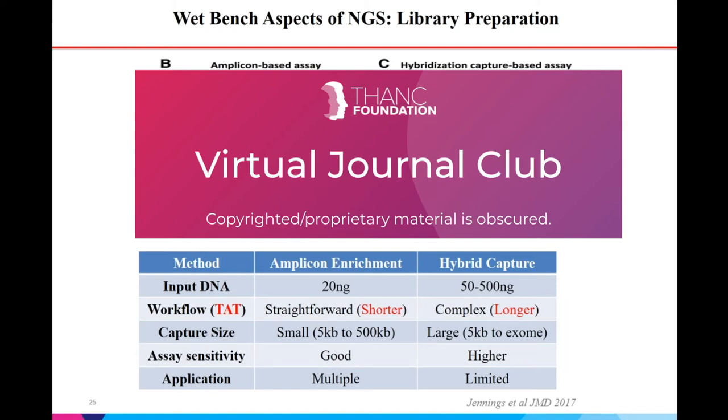These two methods have their pros and cons, and they are specific according to the need. For example, for amplicon enrichment, the input DNA requirement is very low, around 20 nanograms. So you can definitely use it for solid tumors. While in hybrid capture, since you are not amplifying it, you require a comparably larger amount of material as compared to amplicon-based assays. The workflow is straightforward and shorter, whereas in hybrid capture, it is longer because you are going to hybridize it for a longer time. The capture size, since it's primer-based and amplicon-based chemistry, you can do at 5 kb to 500 kb.